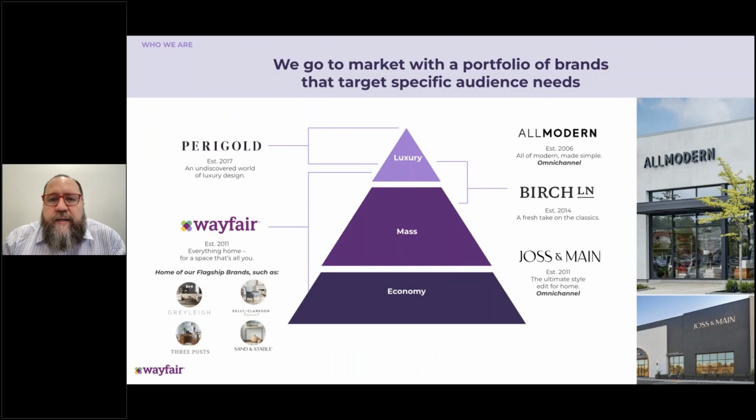From a brand perspective, we have a number of brands that help us meet all of our customers where they're at in terms of specialty brands or specific looks and feels for their home. And of course, Wayfair is the brand that unifies all of the strata and how we deliver value to everybody.